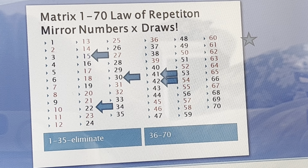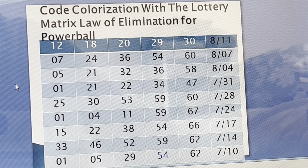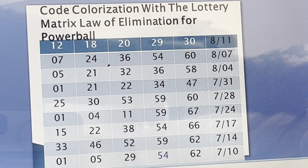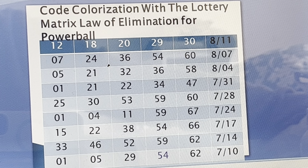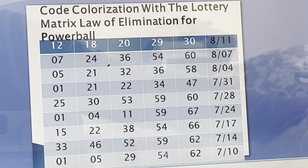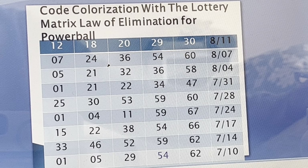If you don't want to use the law of elimination, you can use the law of the plus Powerball, plus Megaball, which is the same thing. For plus Powerball, you would plus the Powerball, plus the Megaball, to your draw. When you do, you will need to color code those numbers with the red and green marker, so red and green numbers show which draw you will need to stop at to stop further eliminating your numbers from the matrix.